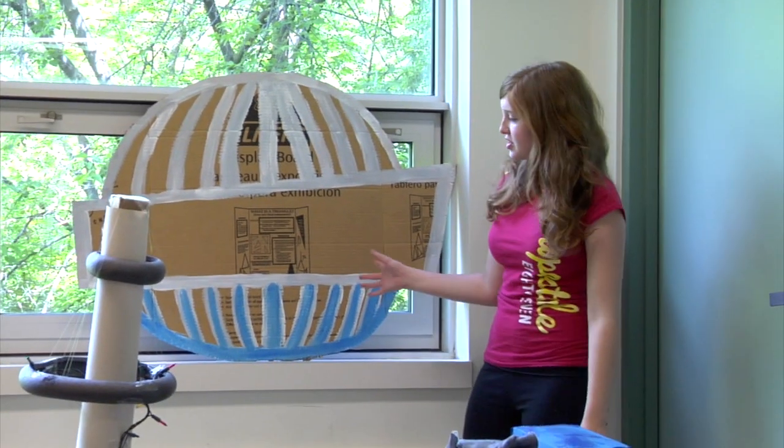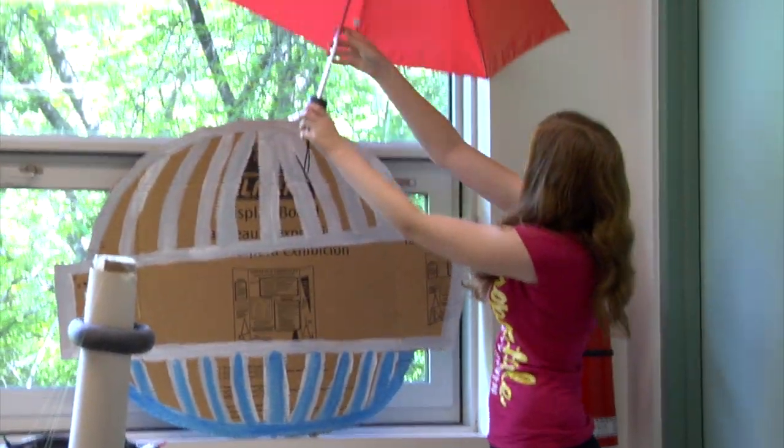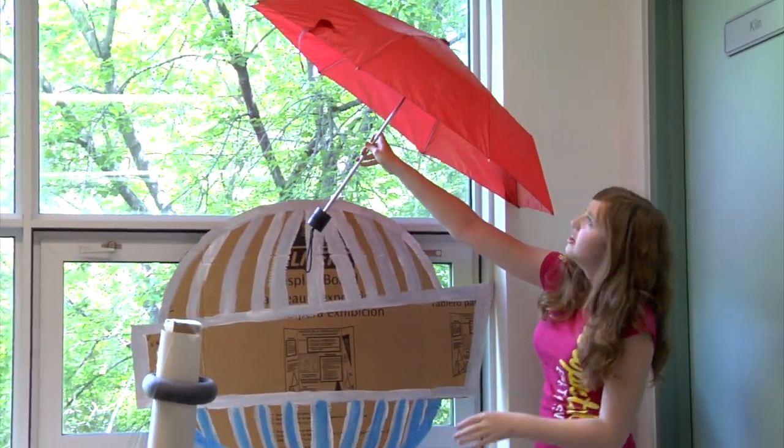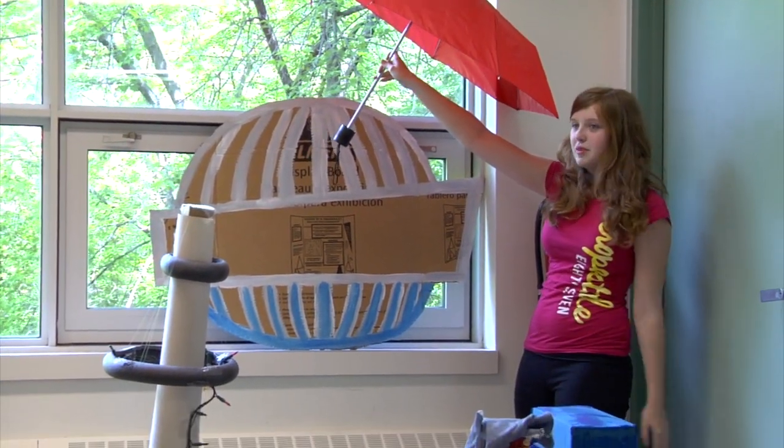Okay, we're putting the Much Music sign here. And Shalane, can you pass me the umbrella? And it's gonna go somewhere around here. And the water is gonna run off here, hopefully, into something.